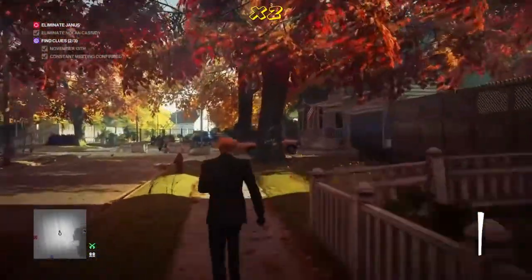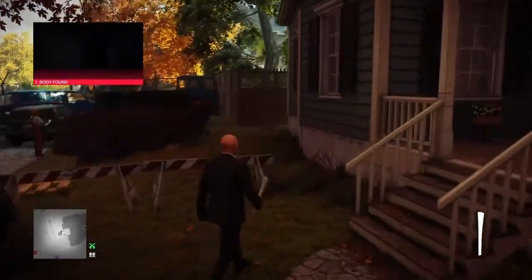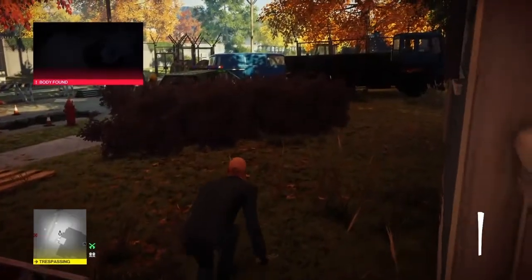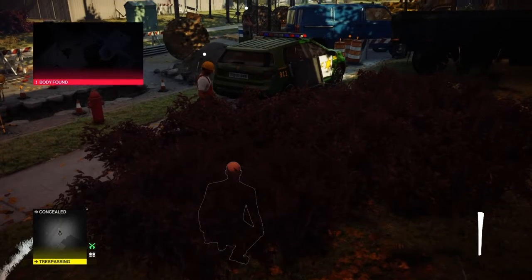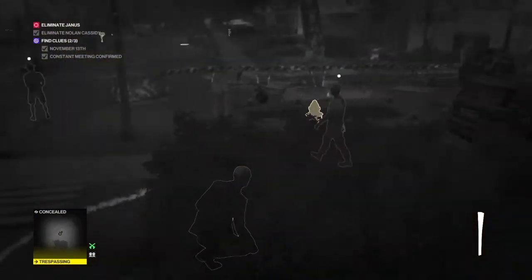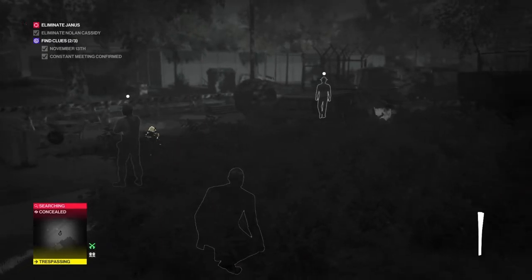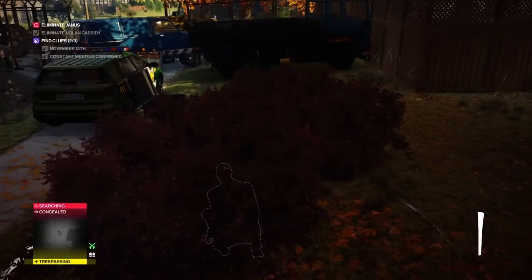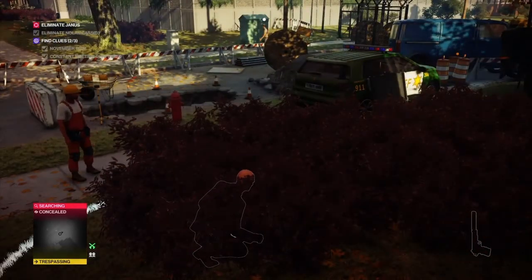So continuing on down to the construction site in the far corner of the map here, we require ourselves a key which we can get from the construction worker just ahead of us there, you can see, but we need to wait for the guard who is on our right there to be facing in the right direction or moving away from us before we throw our newspaper into the bushes.